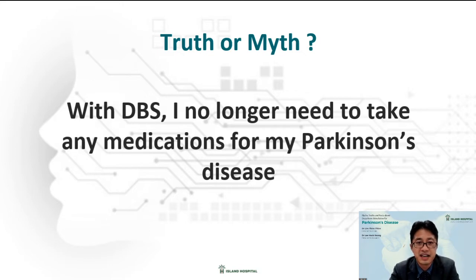With DBS, I no longer need to take any medication for my Parkinson's disease. Is it true or is this false? So do you still need to take medications after doing deep brain stimulation? So patients would normally be on levodopa, they would be on certain dopamine, what we call dopamine agonists, whether it's pramipexole, ropinirole, rotigotine, or piribedil. So would you still need to take all those medications after doing DBS?